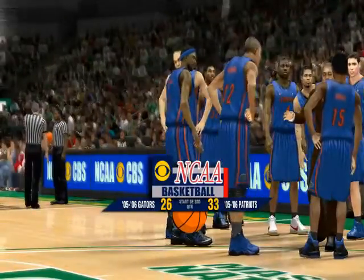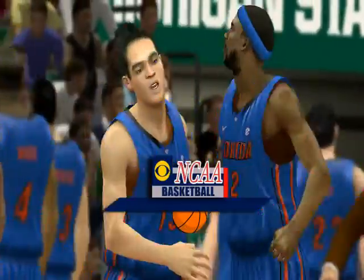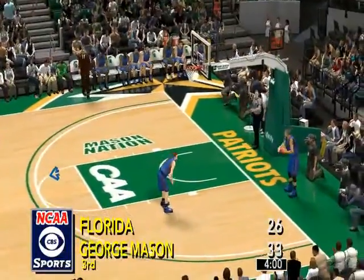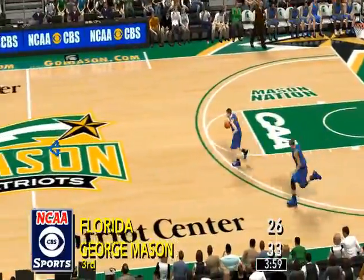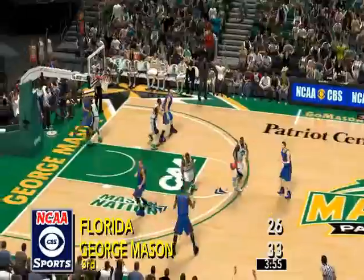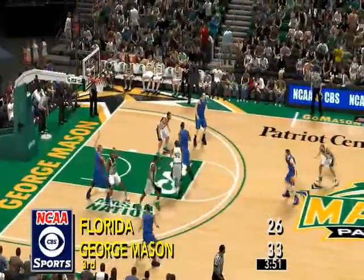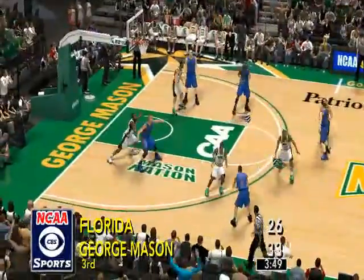The second half just about to get going here. Florida trails by 7. Our second half of basketball, presented by Gatorade. Let's see who's all fueled up and on the floor to start the third. On the court for Florida.